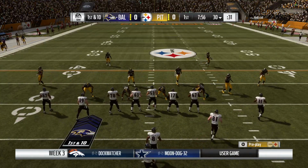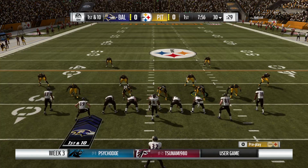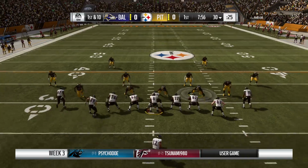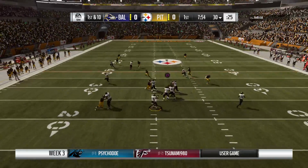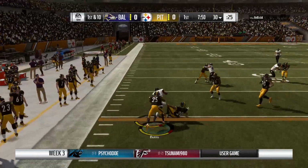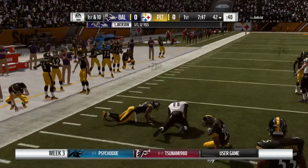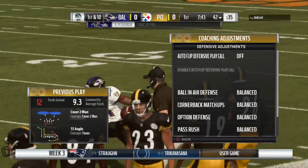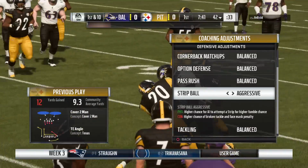Alert, alert. Hurry up, here we go. Blue, now Jackson on 1st down. That's caught out left by Perriman. And they get him down, but not before he takes it across the 40-yard line. Nice way to start the drive, a gain of 12 and a 1st down.